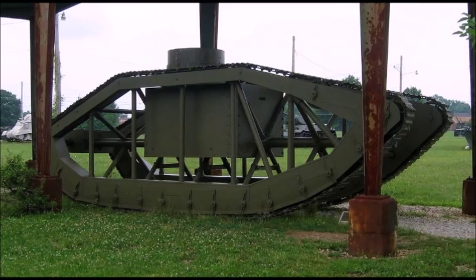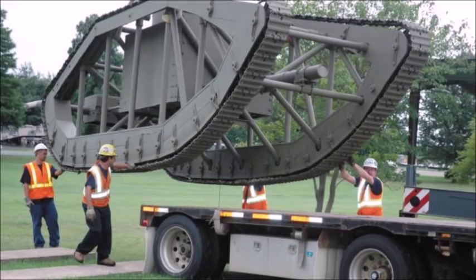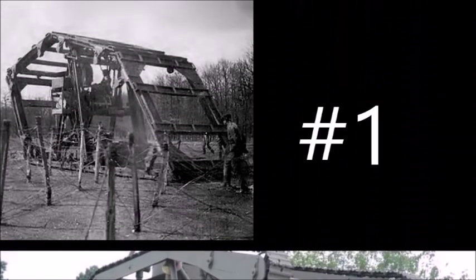But in all honesty, this thing could be easily disabled with a single canister shot from a 77-millimeter field gun. The 77-millimeter was the standard German artillery during the First World War. So yeah, other than that, the skeleton tank is just one of those strange tanks that most people don't hear about when it comes to American tanks designed before World War II and during World War I.